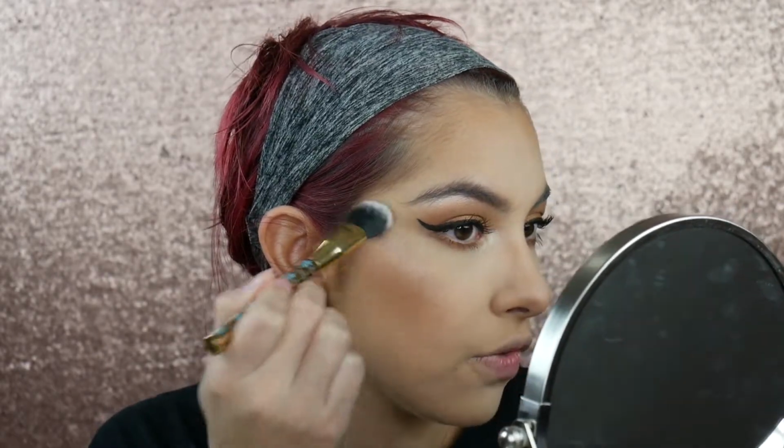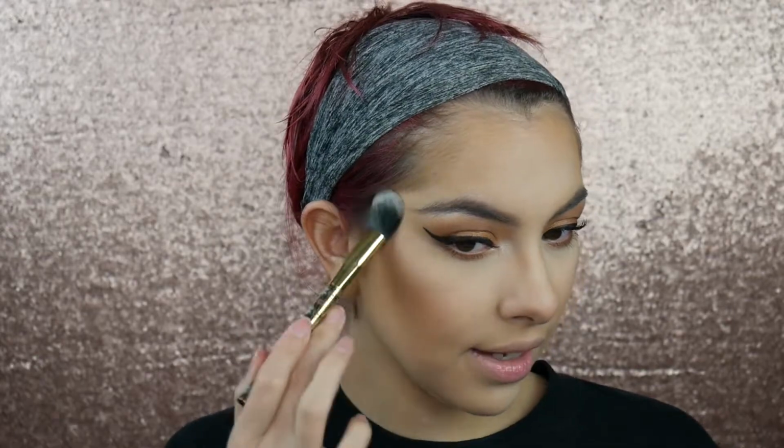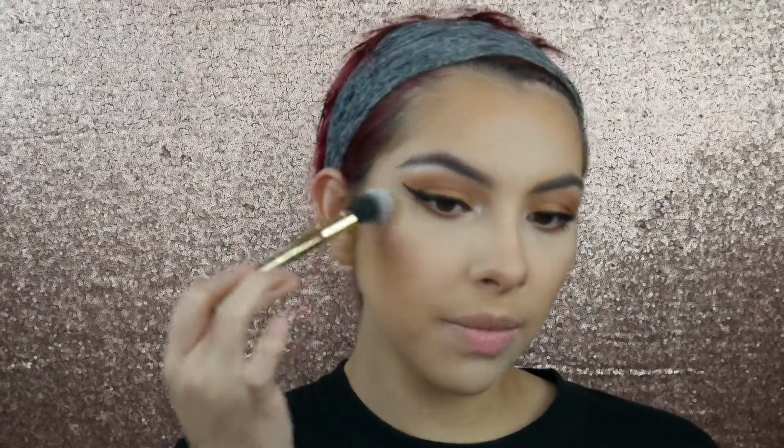I don't know if I like this brush for highlight, to be honest. Can you guys see it? I can't tell. I mean, there's a glow there, but it's not that intense. Everything in this palette's very subtle, which is good for an everyday makeup look.